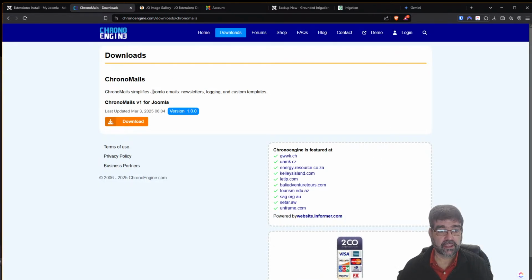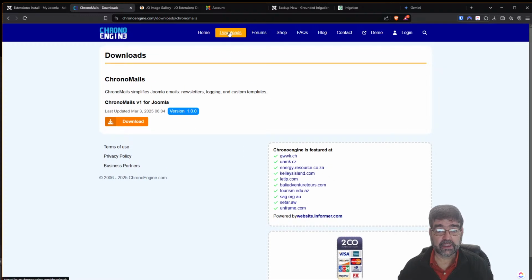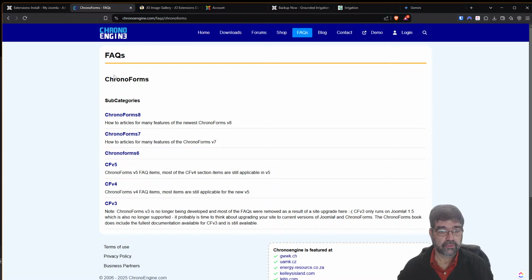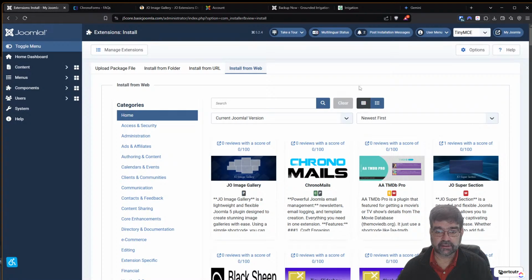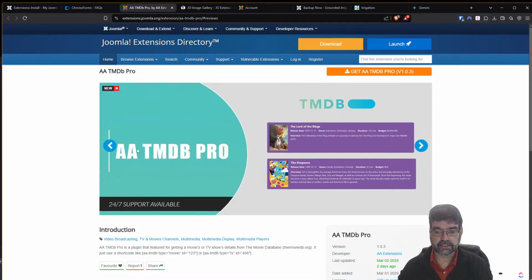Let's go over to the site here and see where it's featured. You can download it. It'd be interesting to see. Let's go to Chronoforms. Oh, Chronoform. Oh, Cron engine. That said blog post in Bengali. Okay, Chronoforms, so this is an email program. Chronoforms 8 is out. I recognize that extension name. TMDB Pro plugin feature getting to movies. Oh, TMDB. This guy has a lot of fun little extensions.